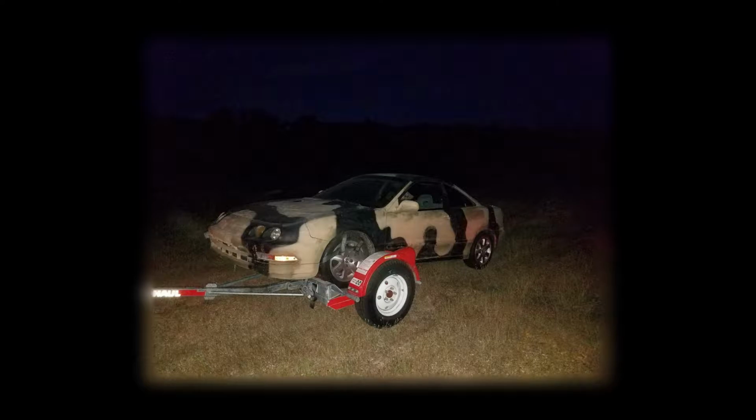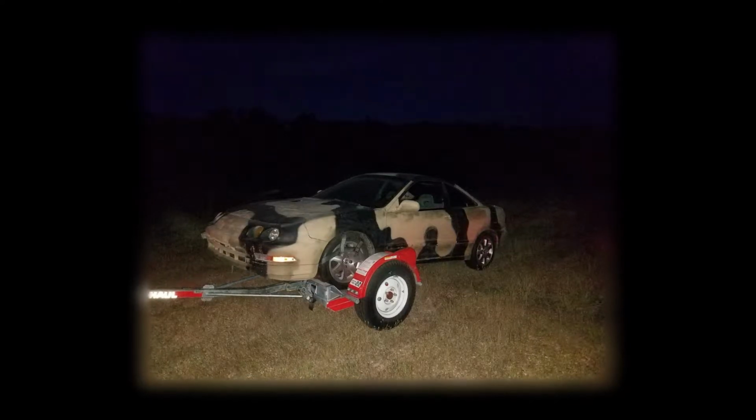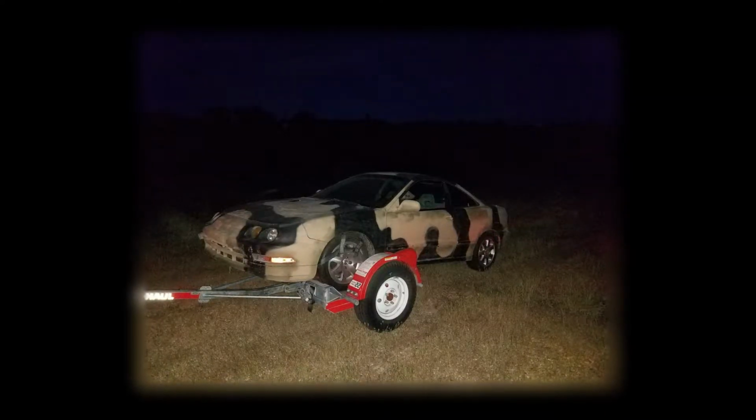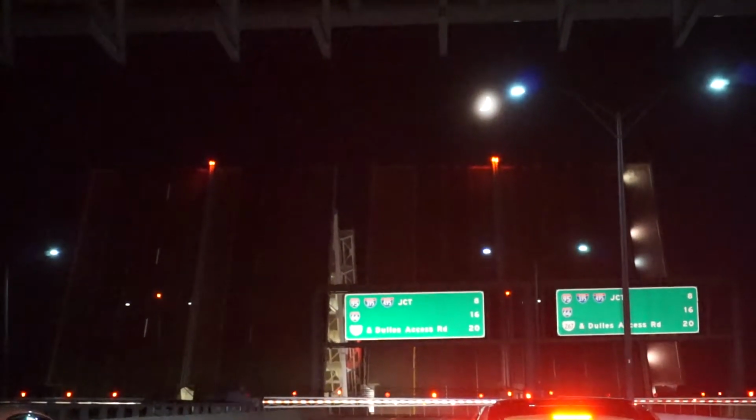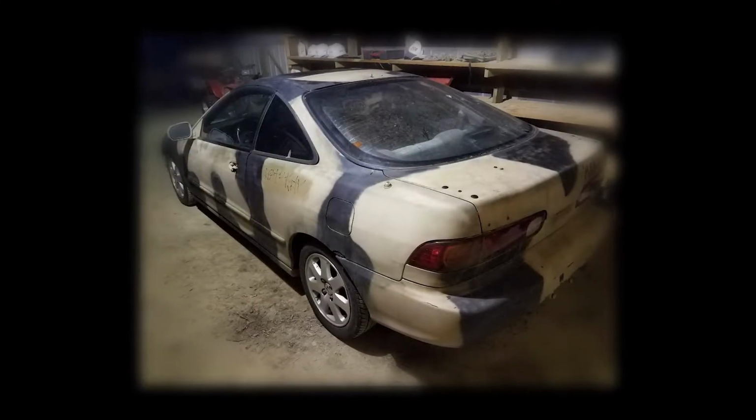Loading a manual car onto a trailer with no brakes is an interesting experience to say the least, but I ultimately succeeded without damaging the front bumper too badly. With no time to waste, I pulled the car down to La Plata, Maryland, about a 70-mile drive from Clarksville. Here, the car would sit in the darkness of a barn for about 9 months.